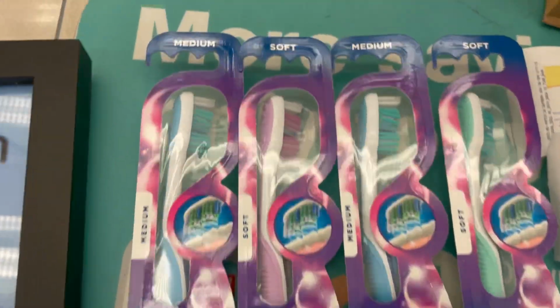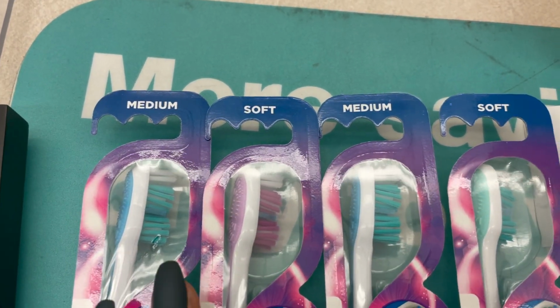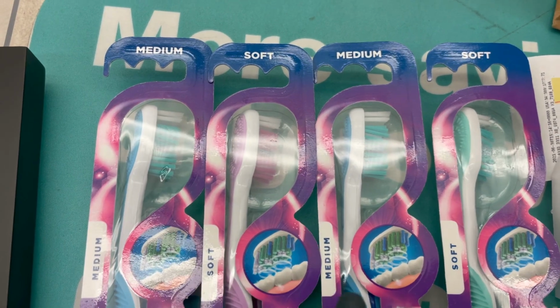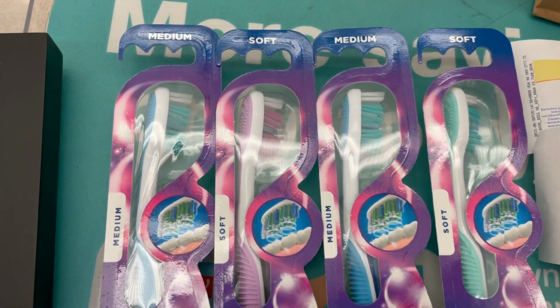Then let's look at the top of the toothbrushes right here. Do you see where it says medium, soft, medium soft? Now you can get either four mediums, four soft, or you can mix and match like I did because this is all that my store had on the shelf. So I mixed and matched, and you'll see that this actually still worked for me. So go ahead and mix and match if you have to, and it's also better that way.